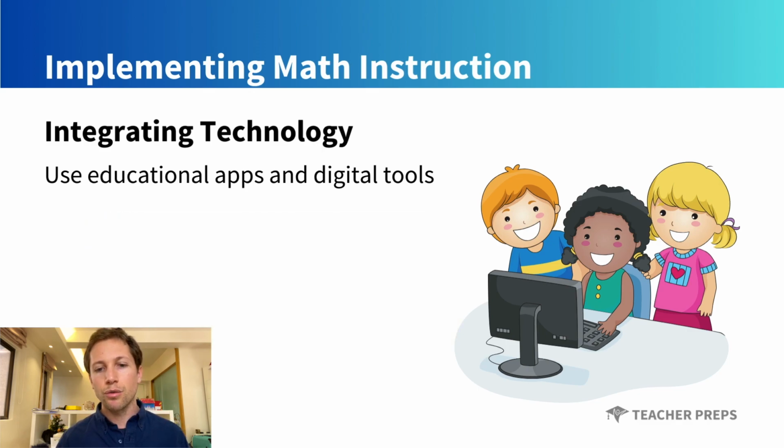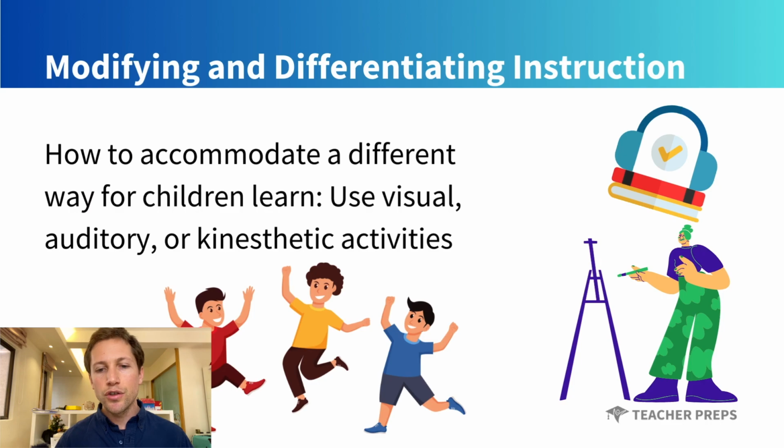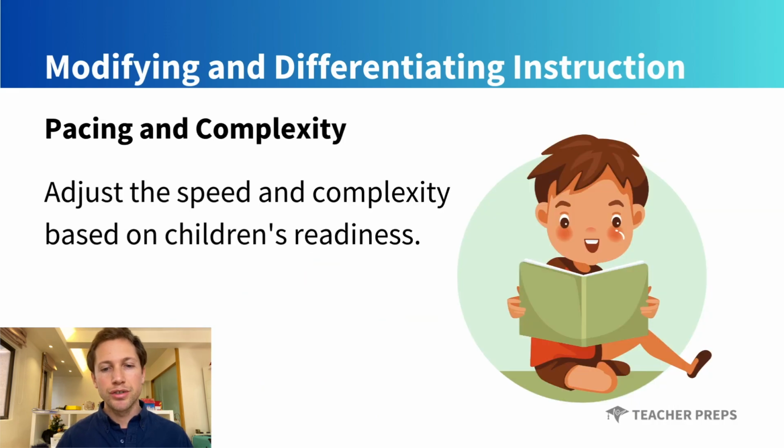All right, so now regarding modifying and differentiating instruction, I want to share with you this topic next. So if you get a question on test day about how to accommodate a different way for children to learn, look for a solution that uses multiple senses. So think visual, auditory, kinesthetic, tactile activities. That will more than likely be the right response that you'll want to select.